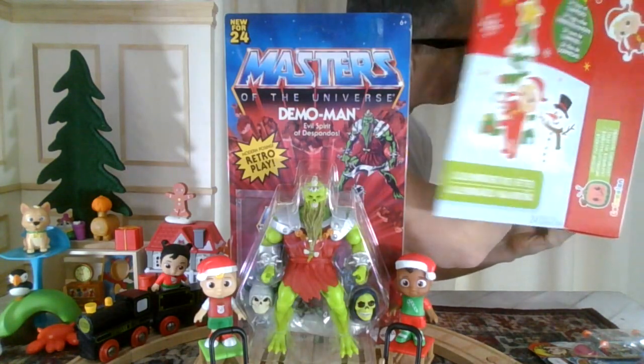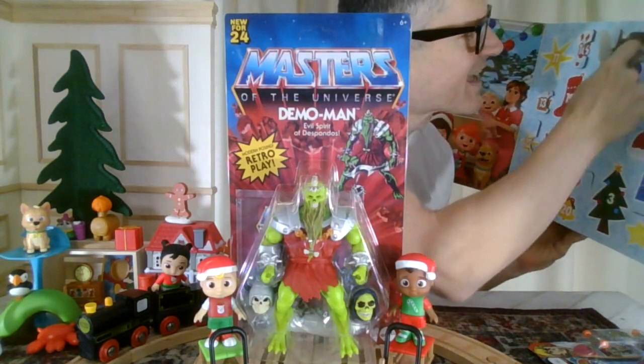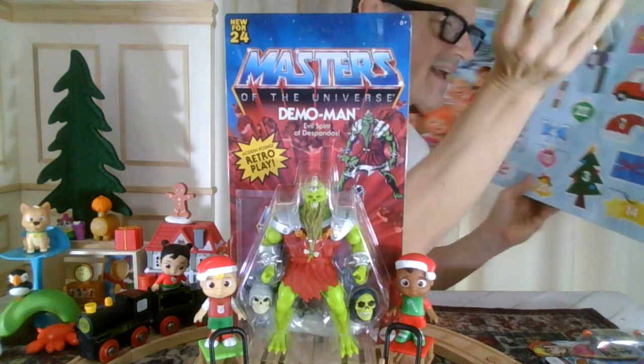Uh-oh. Okay. Yesterday, the Advent... Oh, it's starting to fall apart. I'm gonna have to glue it. Okay, anyway.